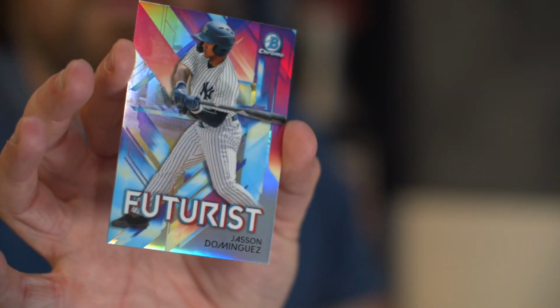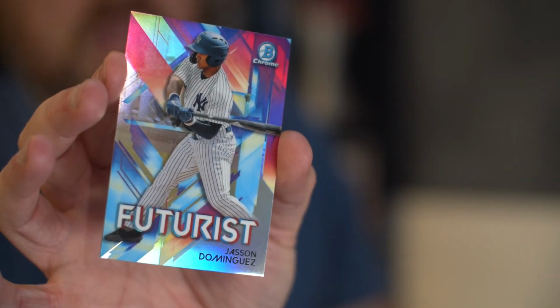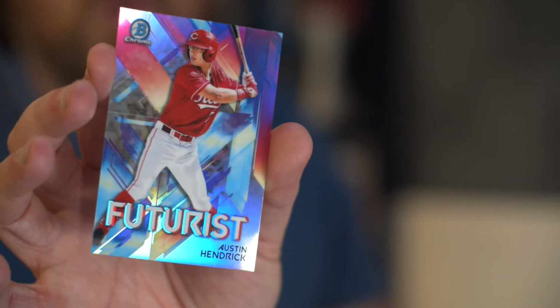Did pull a futurist of Jason Dominguez, which again, he's the flavor of the hobby, if you will, in the last year and a half. Jason Dominguez, and then Austin Hendricks, futurist for the Reds. Again, these are inserts. So I didn't get any numbered cards, which, you know, they are doing a lot of insert parallels and numbers and things like that.